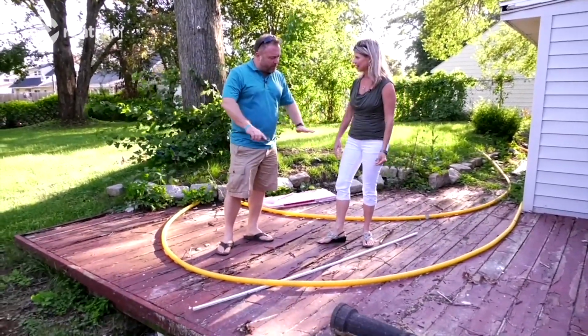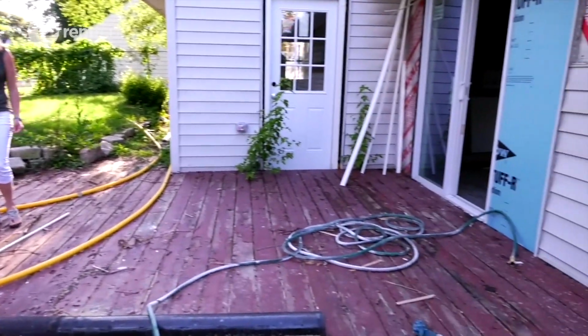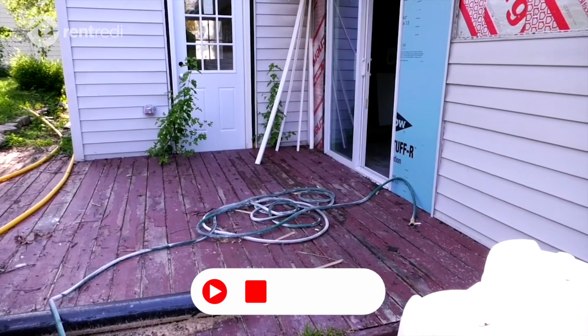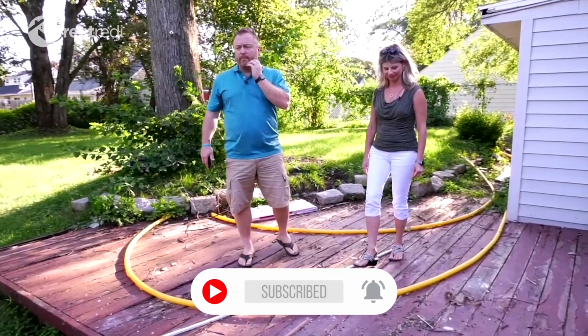What's that new covering you can put on that deck? Renew, yeah. It's a Behr product, and we did it on a house recently, and it turned out really, really good. So there you go. Good. Problem solved.